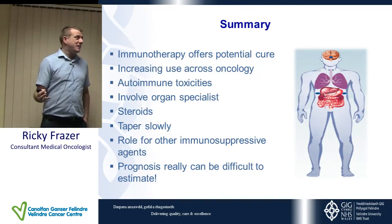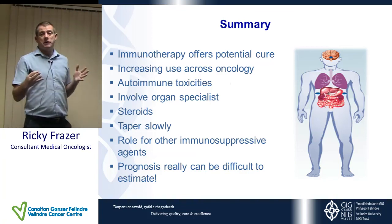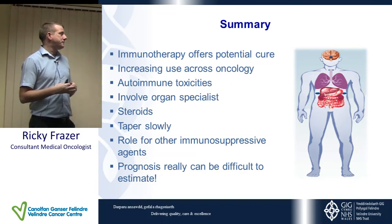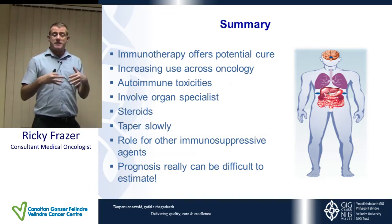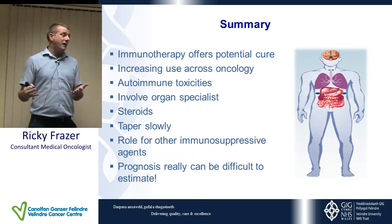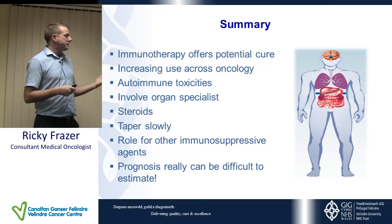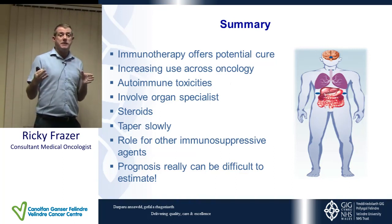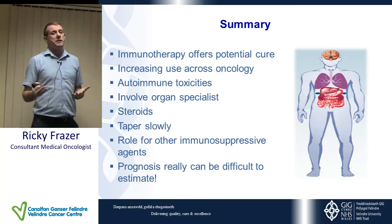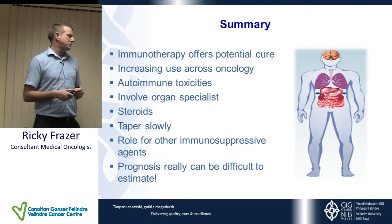So I guess that's pretty much it from me, other than to say that I think immunotherapy is exciting. It's now being used across lots of different tumour sites. There are these autoimmune side effects. They are manageable as a rule. Most of them are reversible. The endocrinopathies aren't, and they often need to be on permanent treatment for those. We use steroids a lot. It's important we taper them relatively slowly, otherwise patients will flare back up. There are roles for other immunosuppressive agents, such as infliximab for bowel. We haven't covered it, but you can use things like mycophenolate for liver toxicity.